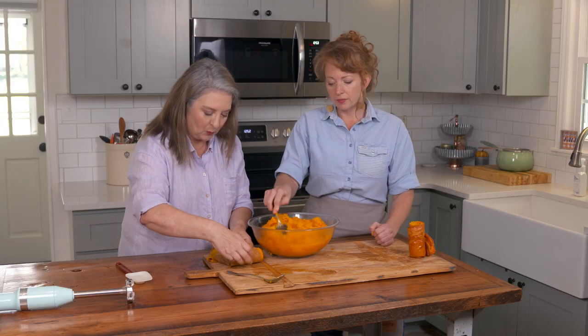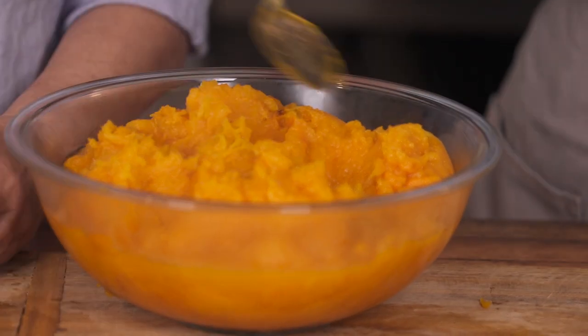How do you generally puree yours? If I had my blender, I would just put it all in the blender and put it on low until it's smooth.